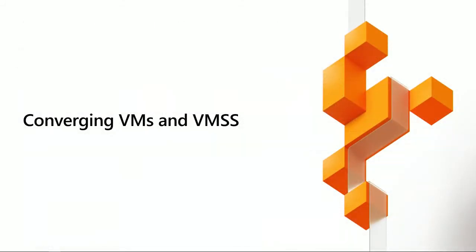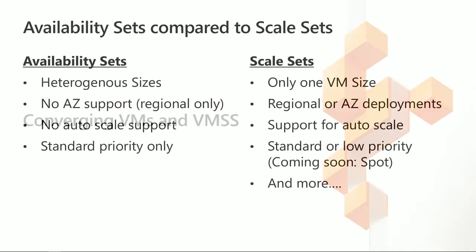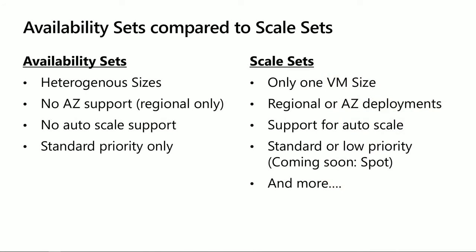Okay, so the next thing I want to touch on, and this is a little bit looking forward at what we're doing, is that today we have this notion of scale sets and standard VMs. The standard VM set construct is availability sets. A scale set is a scale set. Has anybody heard the term pets versus cattle?